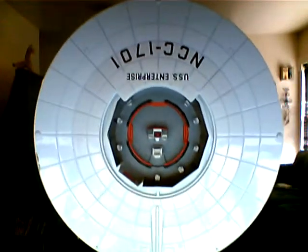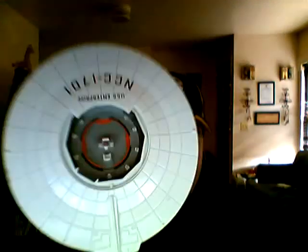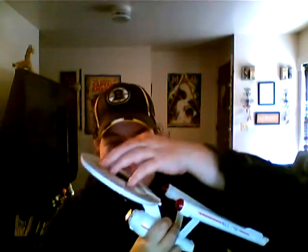But what it's missing is the cover over the bridge. But I want to show you the bridge. Here's the bridge. How awesome is that? And if you look, I don't know if you'll be able to see, but it has little monitors. It's very cool. The cover is supposed to come off to expose the bridge, but it came off and it never returned. And so I need the cover that goes over the bridge.